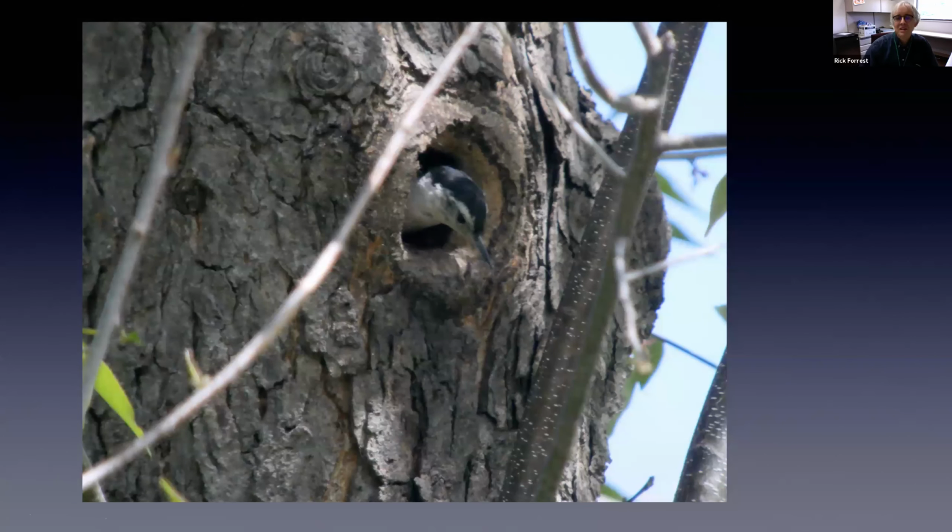And here's what they sound like. And I think they're going to be around at your feeders a little more common than the red-breasted nuthatches.